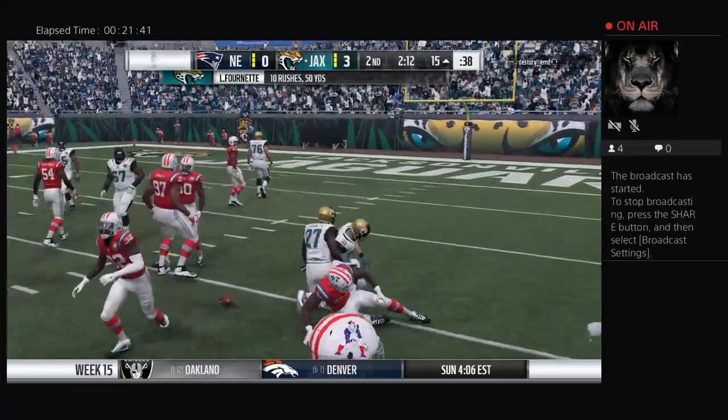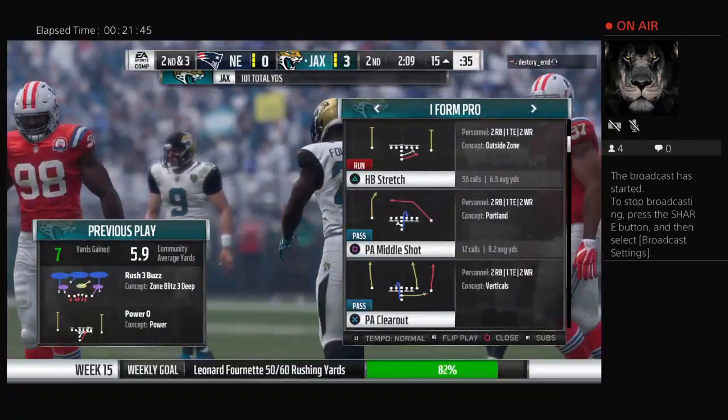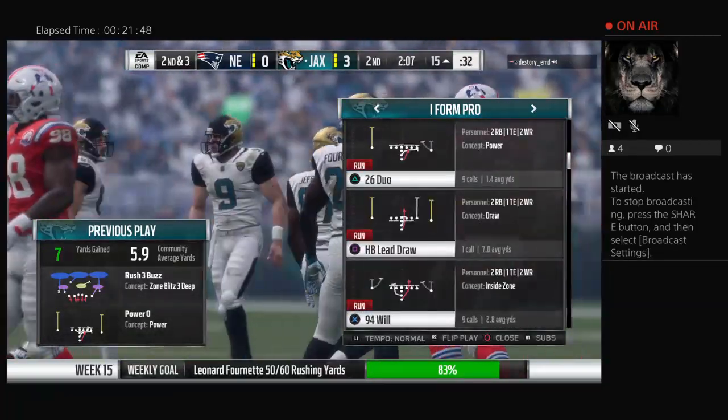A nice display of power. That gives him a nice pickup. A solid run on first down. Gain of 7. Leaves him with a 2nd and 3.